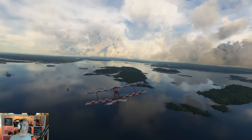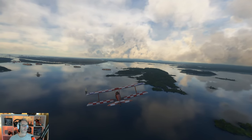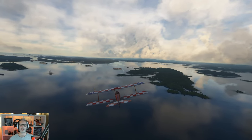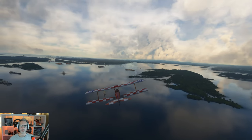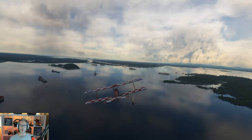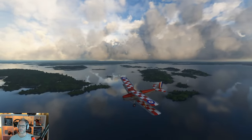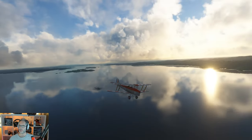But we are just past the first lock, as you can see, ahead of us now. And we're just doing a loop around some of this boat traffic and ship traffic, and then we'll continue on. But I have noticed... Oh, no, we've got people up in the air. Where'd Stu disappear to?